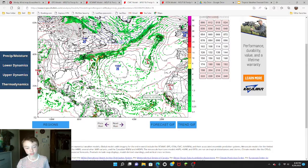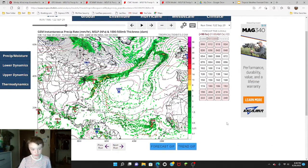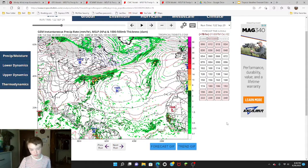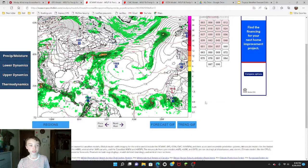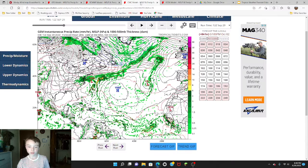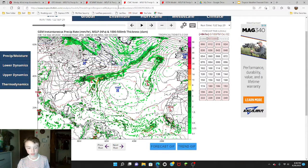It has a system right there. If we play a little more, it has 1008, but at 003 it doesn't have a low pressure system yet, but it's basically in the same place as the European. A lot more agreement in these two models.